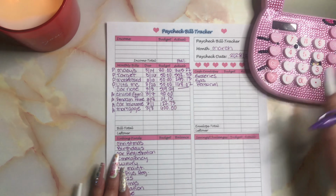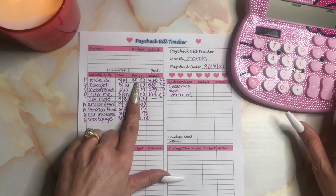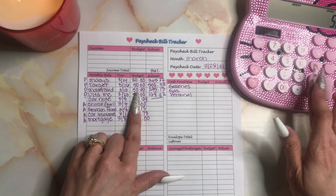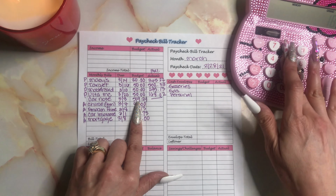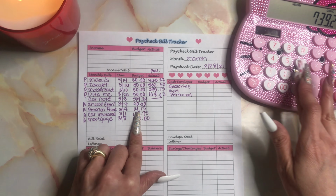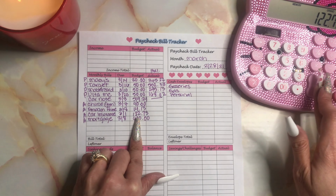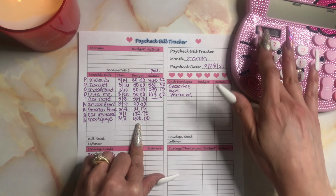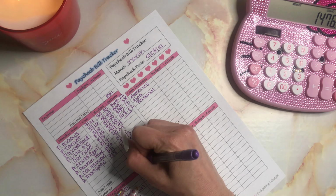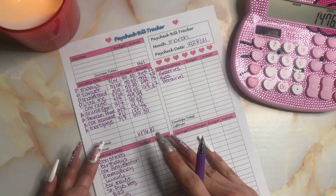All right, so if we total these items up, we can see how much we're going to be paying in bills. So 30 plus 50 plus 50 plus 50 plus 519.24 plus 40 plus 14.13 plus 122.73 plus 600. Oh no, I didn't do that right. 600 equals $1,476.10.